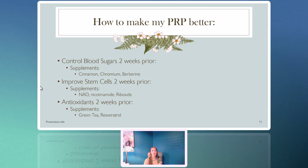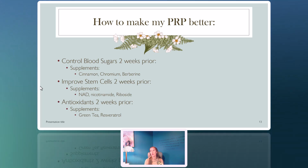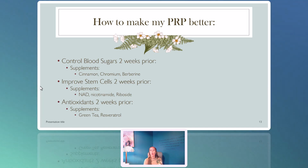So sometimes we're doing a lot of B vitamins. Sometimes we can do some IVs to really push this through. And NAD is really, really great for the body. But you can tell your patients these are also going to help, whether you do it through an IV, through injections, or if you're doing the supplementation.